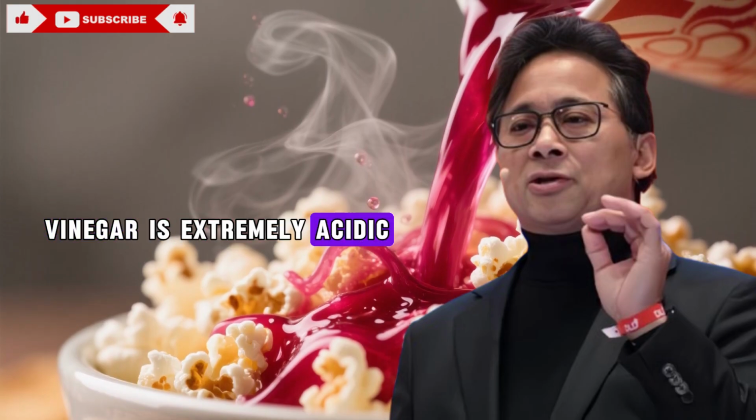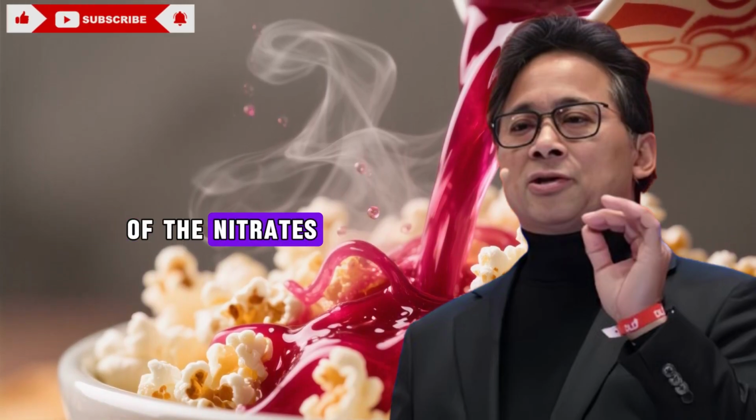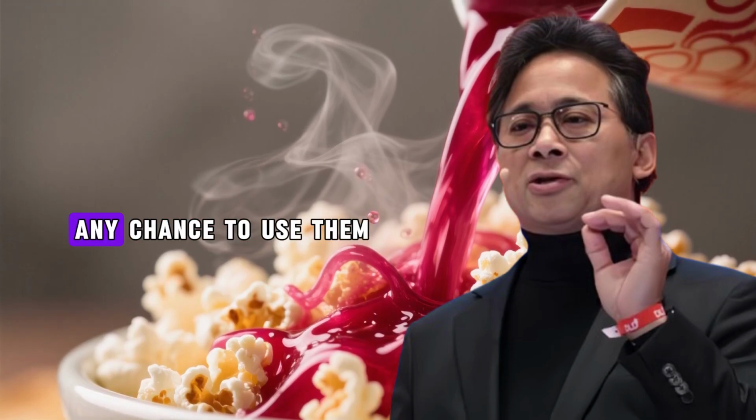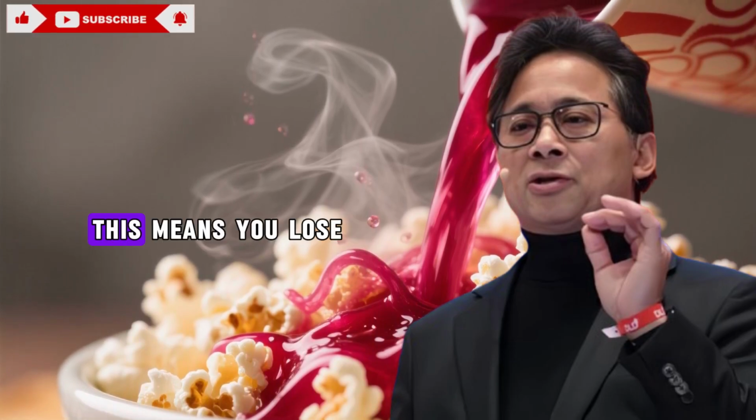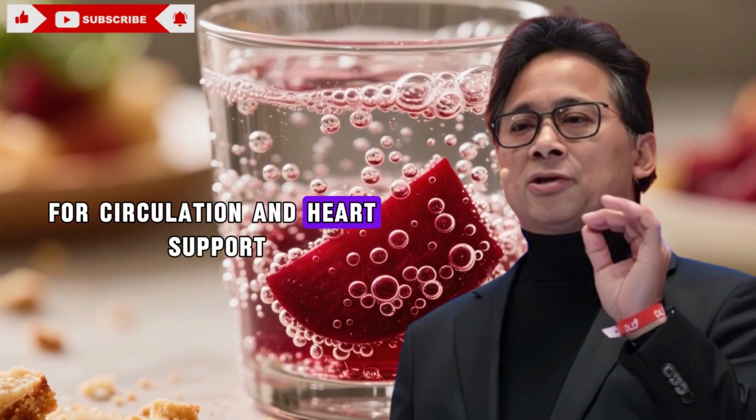Vinegar is extremely acidic, and that high acidity destroys a large portion of the nitrates inside beet juice before your body has any chance to use them. This means you lose the main benefit that makes beet juice so valuable for circulation and heart support.